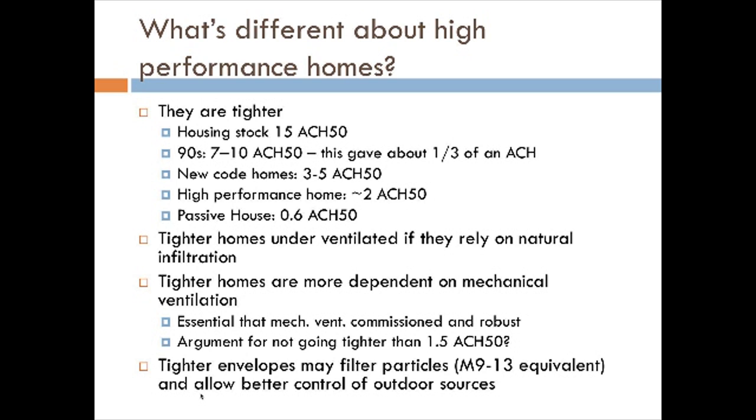A tight home will definitely be underventilated if you rely on natural infiltration. There's no way you'll get enough airflow through the home to dilute pollutants to an acceptable level, whether you're trying to take care of odor, you're concerned about moisture, or the pollutants that are health concerns. And this makes tight homes, and therefore high-performance homes, much more dependent on their mechanical ventilation system. If you're in a very, very tight house, it's essential that a mechanical ventilation system is commissioned, so you're actually getting the airflow that you want, and that it's robust. And by that, I mean 2 years after you've commissioned it, that the airflows are still good.